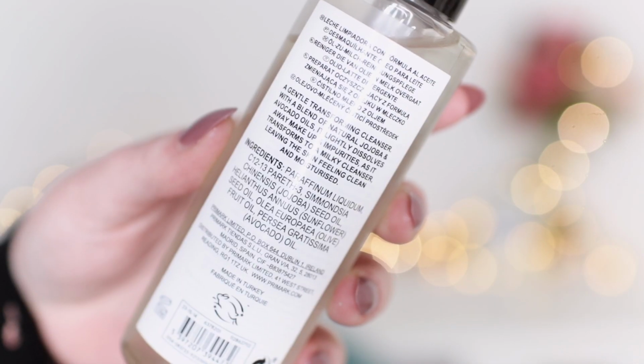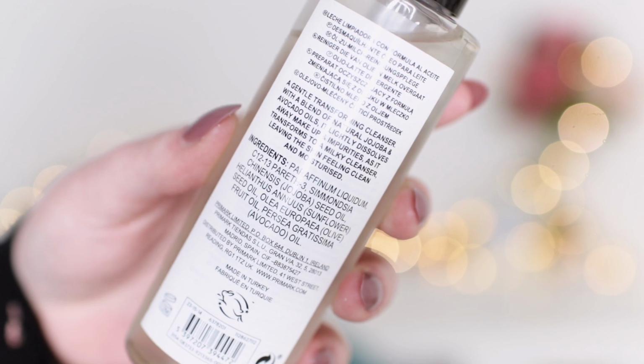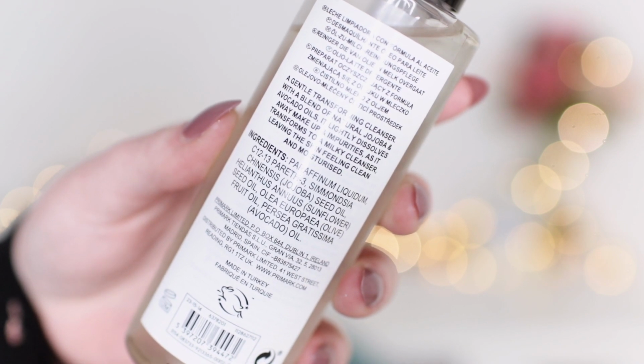I'll show you the ingredients when I do the close-ups as well, but it doesn't look like there's anything too nasty in here. I'm not a skincare expert by any stretch of the imagination, so I don't really know what most of the stuff on the back of labels actually means, but it looks like it's just a lot of oils in here. You guys can read the ingredients for yourself, and you can tell me if they're good or not, because I do not know what I'm talking about.